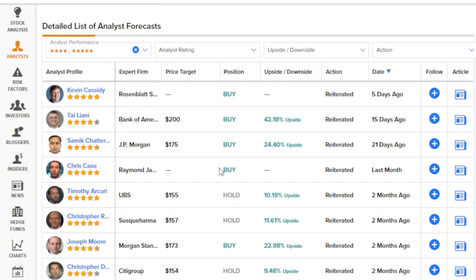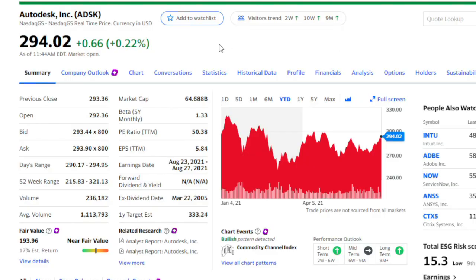But the latest ratings are all buys, 175 to 200. That could be as much as a 42% upside if it were to hit the 200 number over the next year. All right, next up is a software, Autodesk, ADSK.